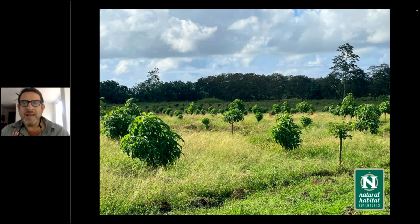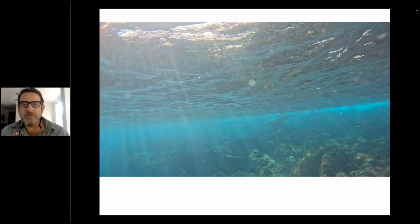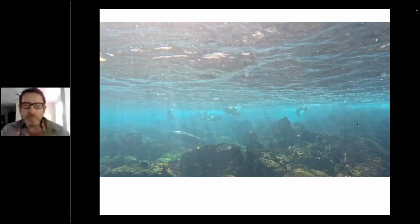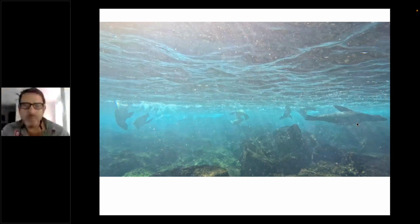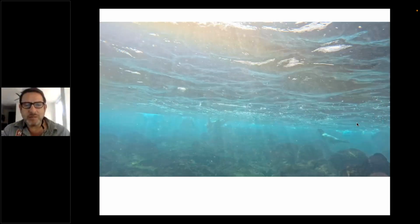Then we move to the island of Santa Fe. Then we move again to the east for a chance to play with sea lions and then see pale iguanas. Right, so this is a small video of what you are going to see there. You are going to snorkel with a lot of little sea lions that are very curious about you, as well as you're curious about them. So they're going to get very close to you. They're going to go around you. They're going to play with us.